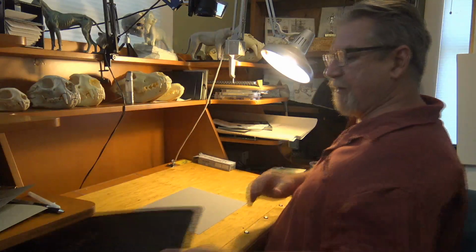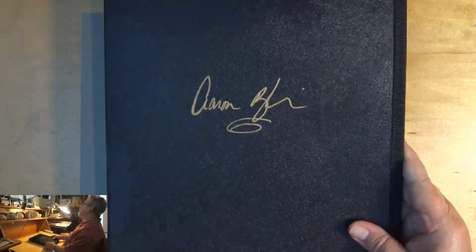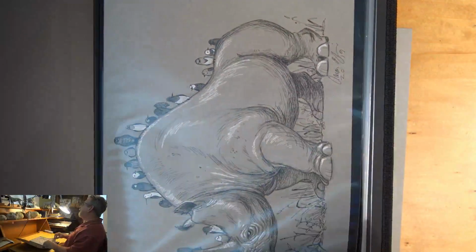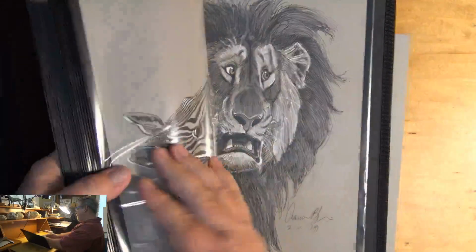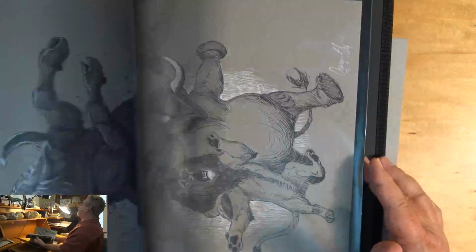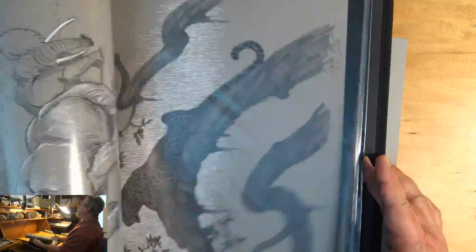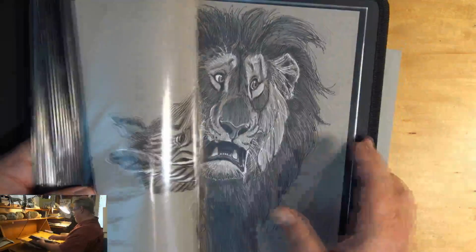Look at this. I got these in the mail. Got my little book. Holy shnikes, and it's chock full. I got a full book finally. Hey, look at all these drawings we've been able to get done in the last 2.5 weeks.